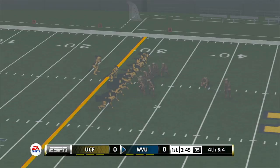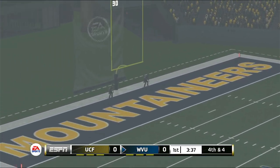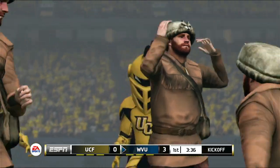So the kicker comes out. He'll try to put 3 points on the board. West Virginia is looking to go up by 3. It's up, looks long enough, and it's good!